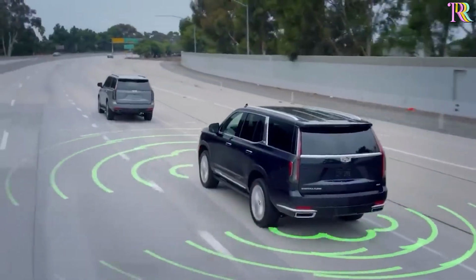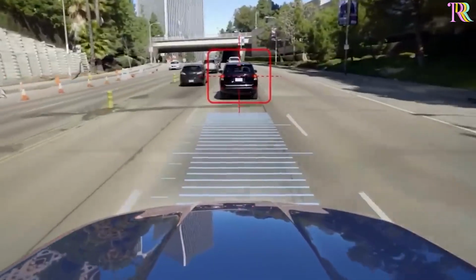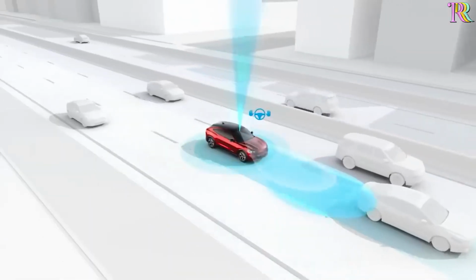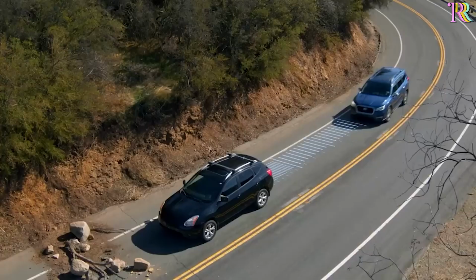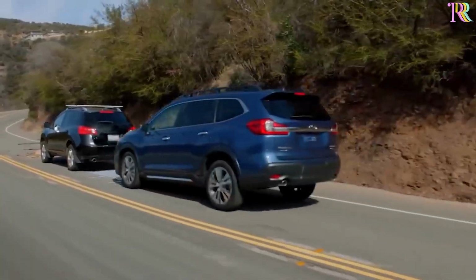Secret number 4 reveals what adaptive cruise control systems are really capable of. Modern ACC doesn't just maintain following distance, it's integrated with navigation systems to anticipate road features before you can see them. In premium vehicles, the system will automatically slow down for sharp curves, exits, and interchanges based on map data, then accelerate back to your set speed on straightaways.